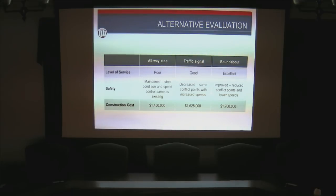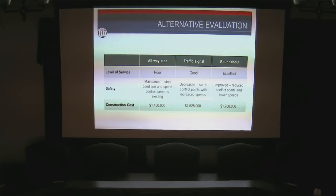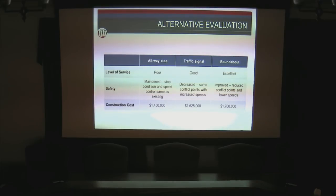The roundabout, when we look at the level of service, it too moves traffic very well, better than the signal. And so we have excellent condition there because it doesn't require changing of lights. Nobody has to stop. You're just waiting on that gap in traffic to move through. From a safety standpoint, we'll show you some slides about that later, but it really improves the safety because the number of places that you could possibly run into somebody are significantly reduced. And they're all coming from the same direction, and it's not head-on crashes, and it's not severe left turn angle crashes. It's an improved condition from that standpoint.